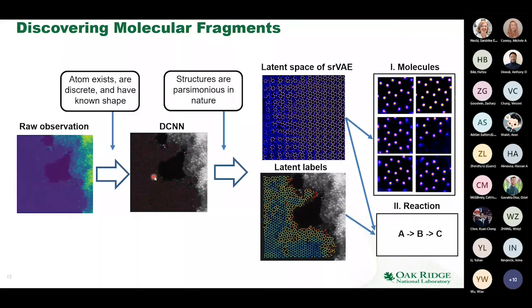But then if we take our data and send it to the autoencoder, we basically tell it, find the structures that are parsimonious in nature, and you don't know anything about the structures. And then if you look at the latent space of the autoencoder carefully, you can see that it has discovered fragments that make perfect sense. If you know organic chemistry, these are just the possible configurations of carbon atoms. You have ideal graphene, you have the 5-7 defect, you have 2-7-7 defects connected to 5 defects. So this all makes sense. But the important thing is that the machine learning algorithm has discovered them, and we verify this discovery using our intuition.